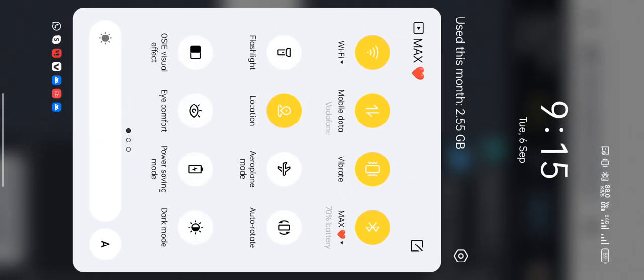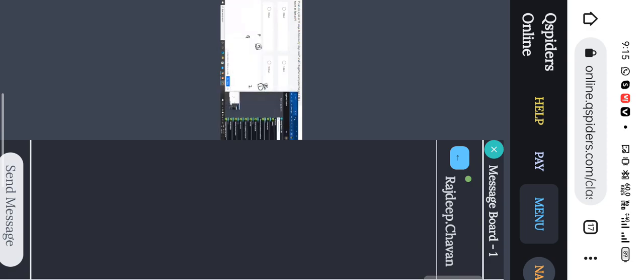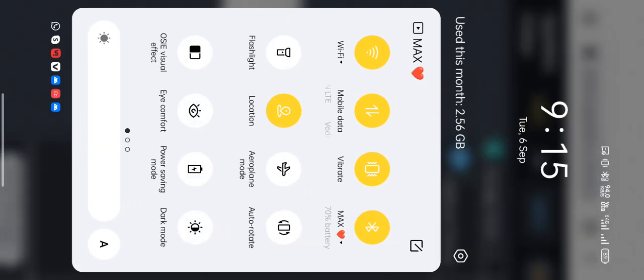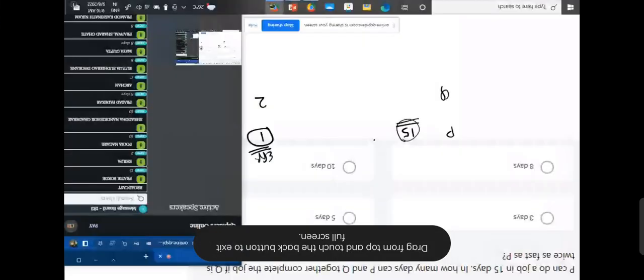Now tell me guys, what is the total work? He makes one chair in a day, and it takes 15 days to complete the whole work, so what is the total work? Tell me fast, reply fast. 15, yes or no?